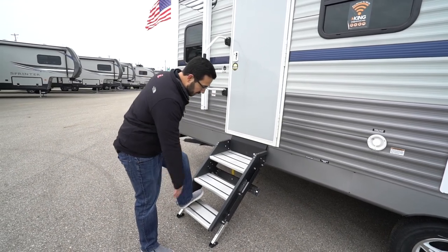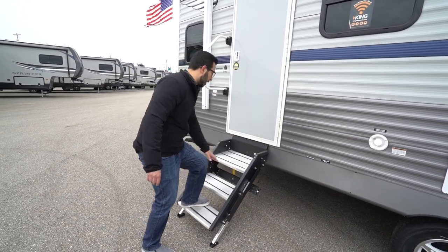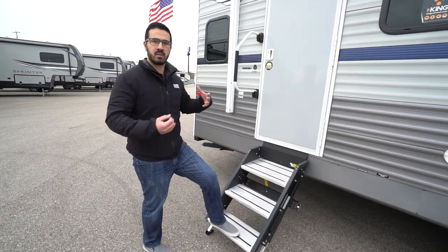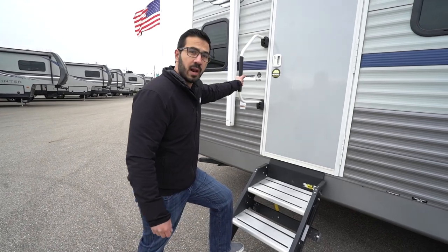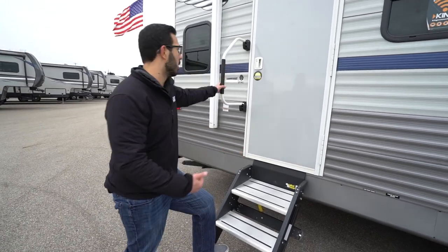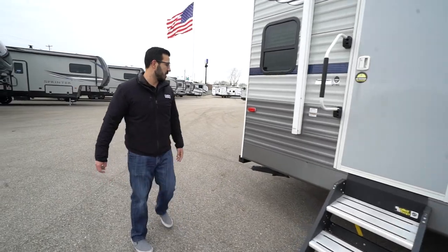You have adjustable feet, you have aluminum treads, which aren't gonna rust. Also a little bit of grip tape there. So if it's a little wet or damp, hopefully you won't slip and hurt yourself. You also have the larger grab handle, so you have that extra control when entering or exiting the RV.